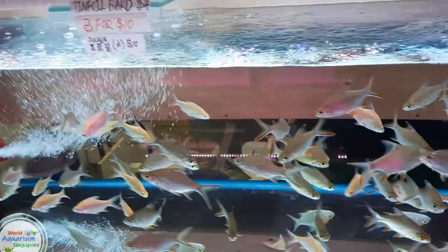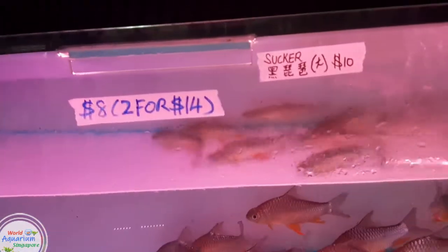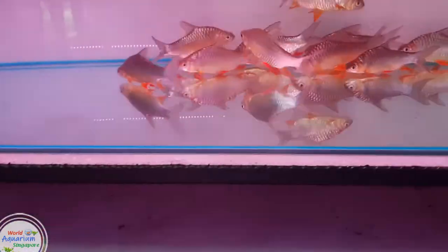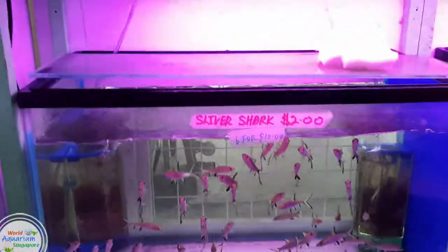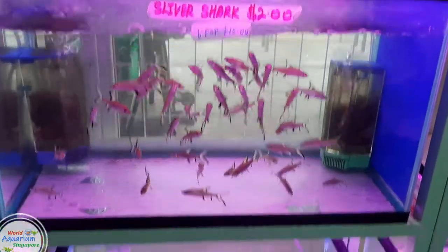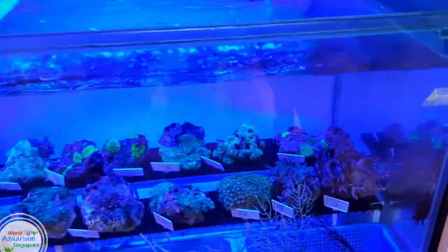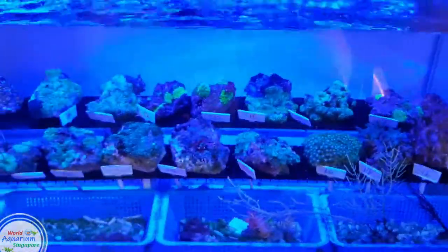In 5 bucks. I like the water, how it looks. That sucker. Silver shark, $2 per piece, 1 for $9. These are some of the corals for sale.